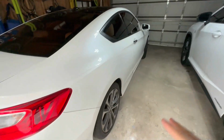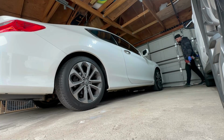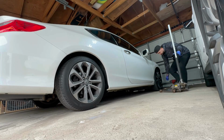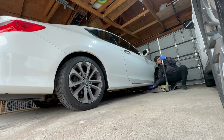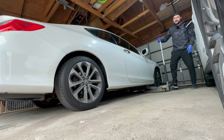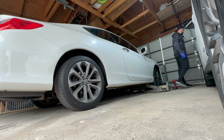But anyway, let me get this car up in the air, take these off, and let's do some cleaning. And yes, guys, I know where I'm jacking the car up from. This car has a very easy jack point, not like the GSF, okay? So I don't want to hear no dumb comments.